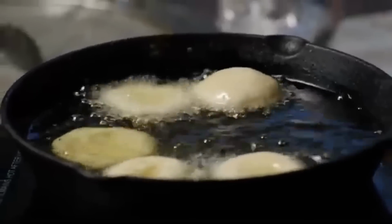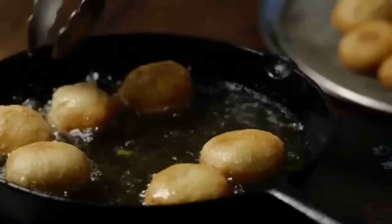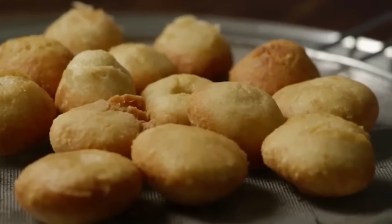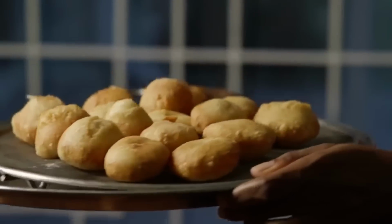Johnny cakes were a staple food for Native American tribes in the Northeast, who taught European settlers how to make them from local ingredients like cornmeal. Johnny cakes became popular when they were embraced as a traditional breakfast food in New England and the southern United States.